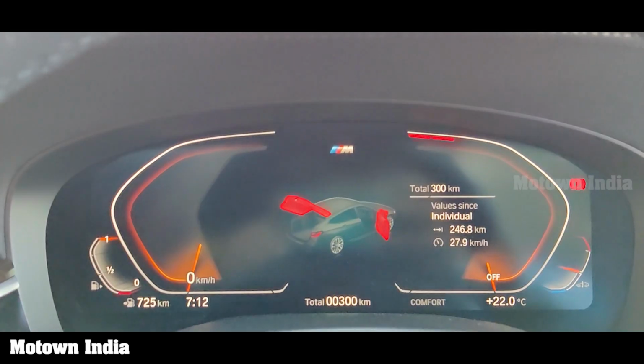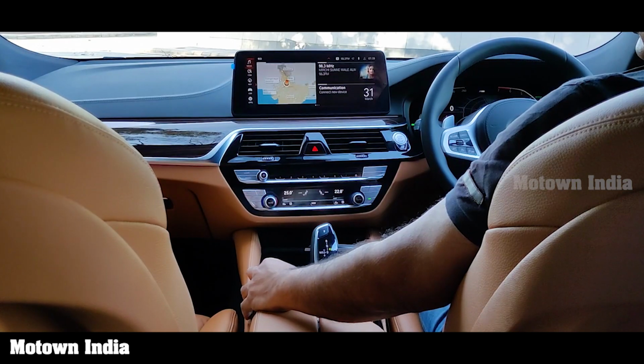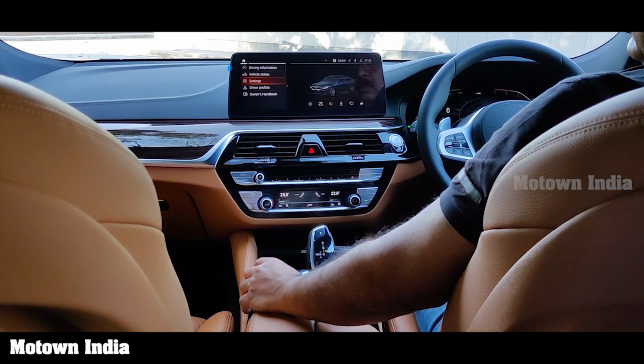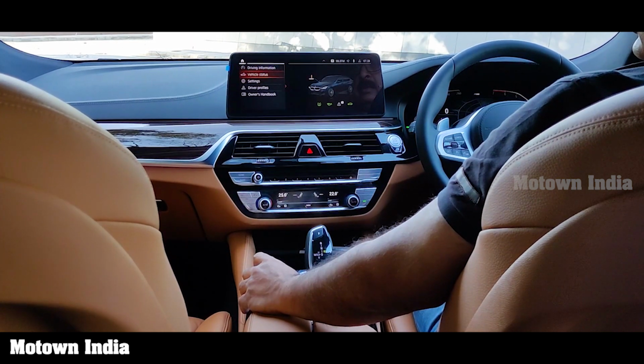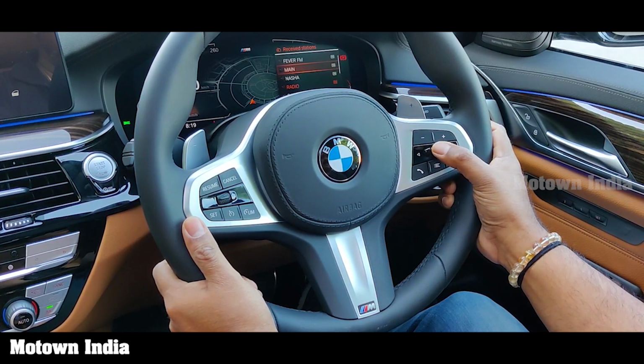The instrument cluster and control display each have a 12.3-inch screen. Each of the screens offers a plethora of functions that can be performed with either the large round knob, which is the iDrive control, or through touch. In the case of the instrument cluster, it can be done with the help of the steering-mounted buttons.